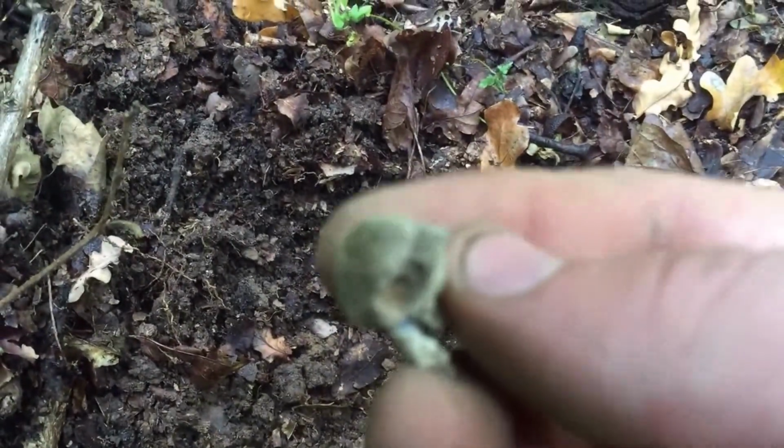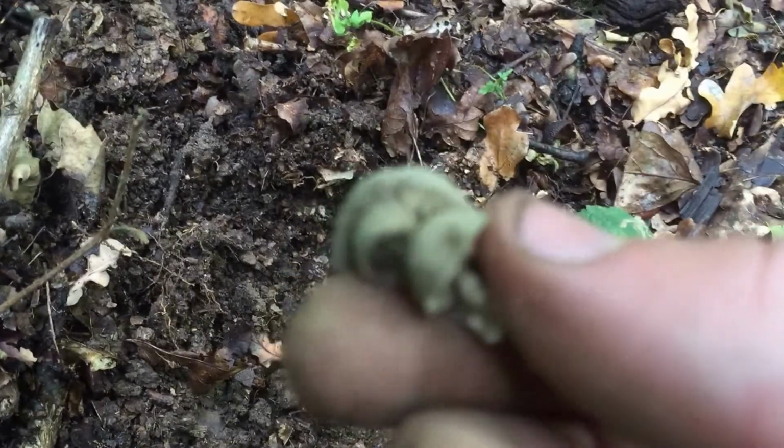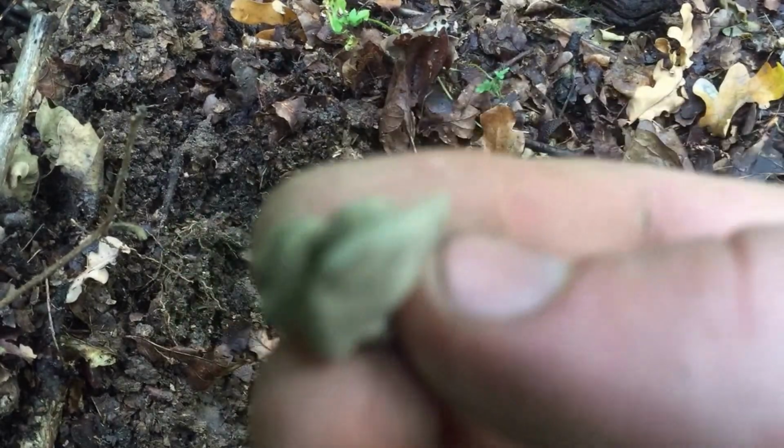So I've just dug this signal. I don't know. Is this a bullet that's hit a tree or something and it's splattered? Or is this just like a rivet or something? I'm not sure. So let us know in the comments.